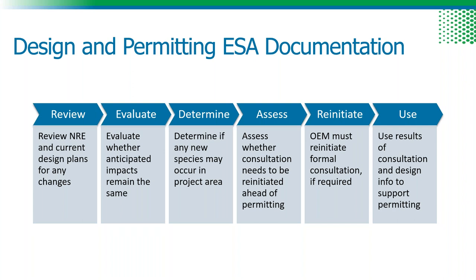And again, just as a reminder, when it comes to the state funded side, that consultation was not completed during PD&E. It would only have been technical assistance, but DOT may still want to refresh that technical assistance during design to support those permit applications and make sure that the most thorough and robust information is available for those permitting agencies to use as their starting point.